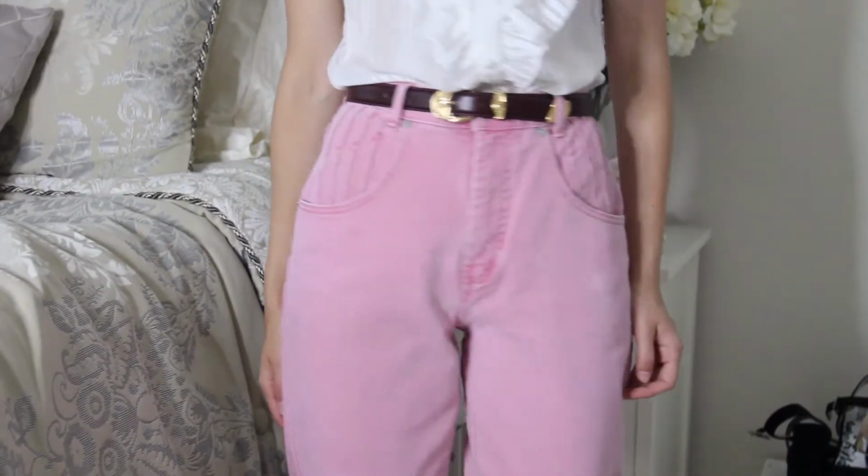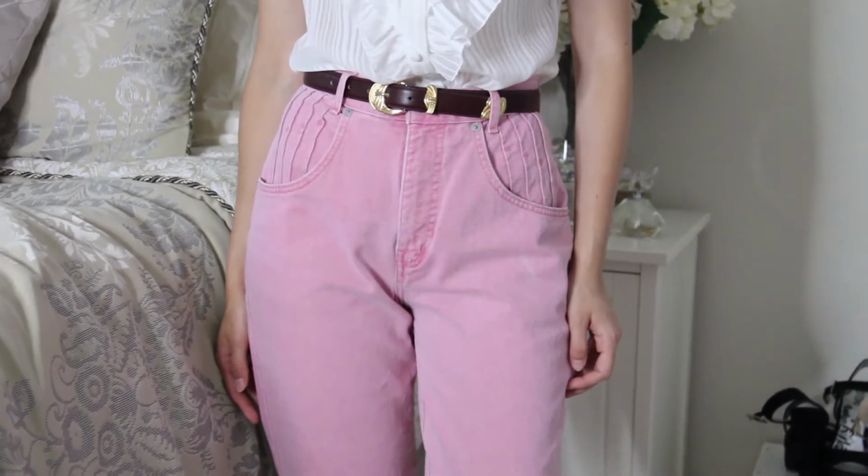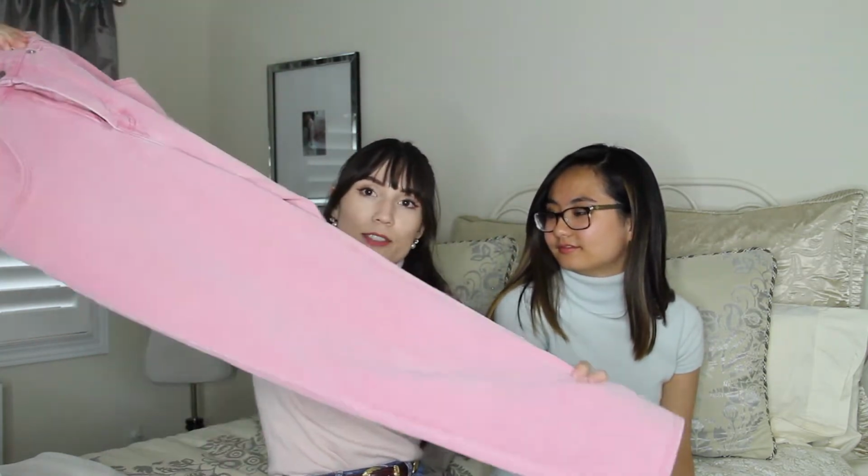One of the things that I got is this awesome pair of pink pants. They are kind of like a mom fit. They're a little bit baggy, so I have to wear a belt with them, but they are so cute. They have this really cute detailing on the pockets, which you don't see very often. It doesn't really look unique until you actually put them on. I love these.